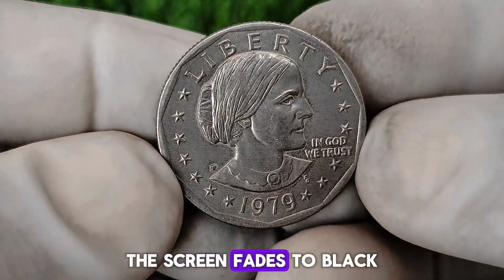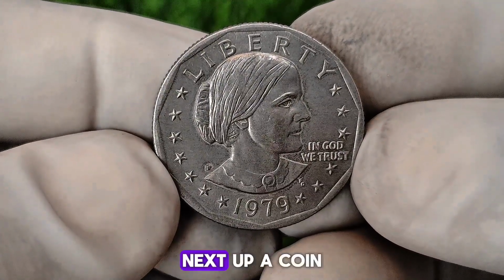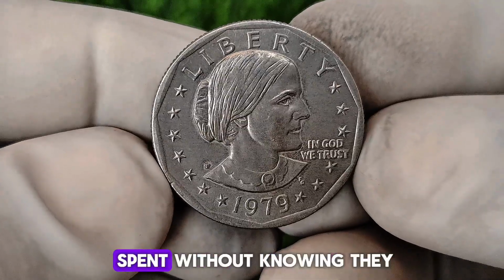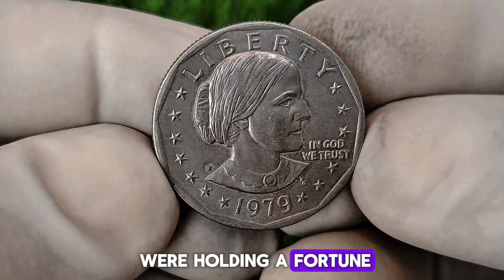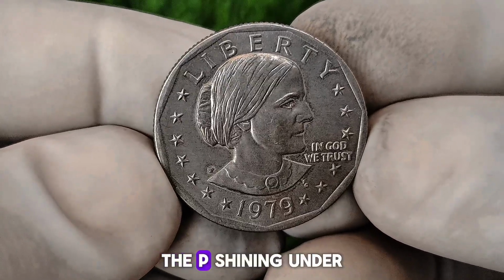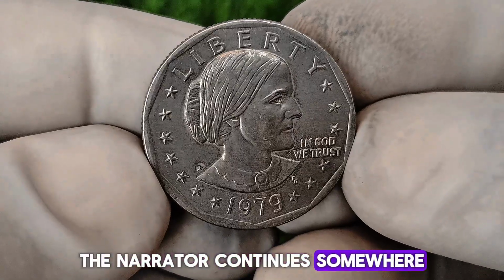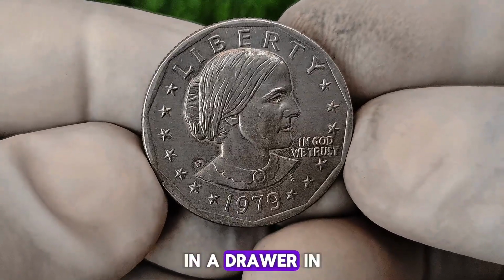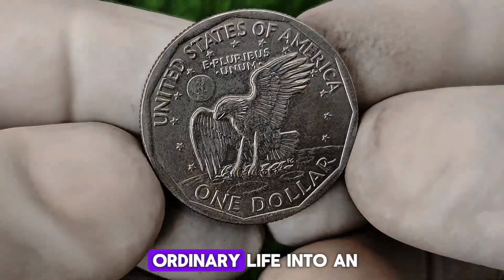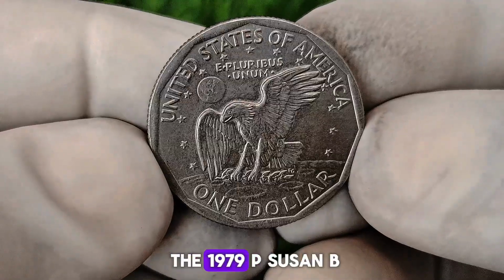The screen fades to black. A slow voice begins, filled with tension. Next up, a coin that changed everything. A coin that millions spent without knowing they were holding a fortune. The camera pans over an old dollar coin, the P shining under soft light. The narrator continues. Somewhere out there, in a jar, in a drawer, in a forgotten pocket, one coin still hides, waiting to turn an ordinary life into an unbelievable story. That's the power of the 1979 P.